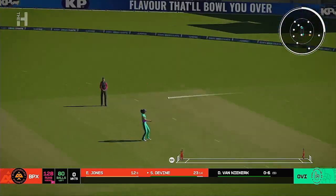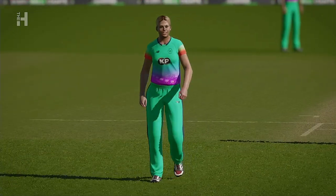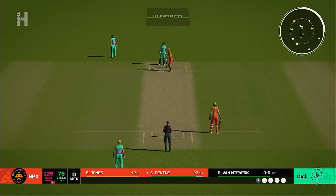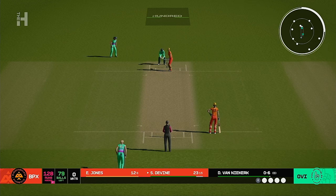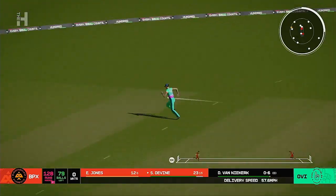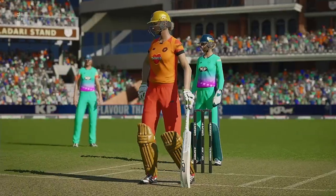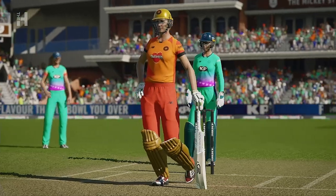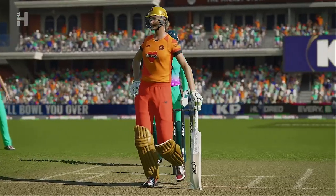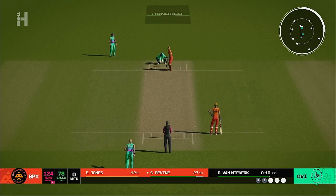Nicely fielded out deep on the boundary. Oh my, that's racing away. There was a gap there and pulled away with conviction to the boundary. Good contest here at the moment. Four off the last ball. It'll be interesting to see how the bowler can respond.